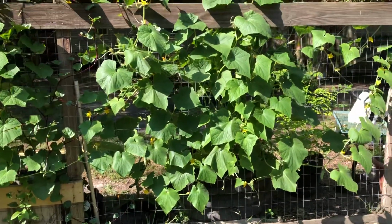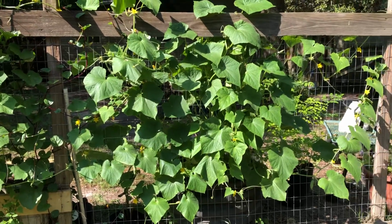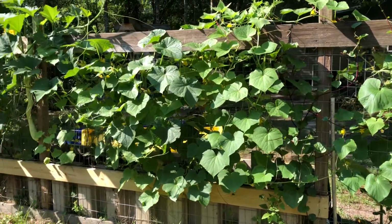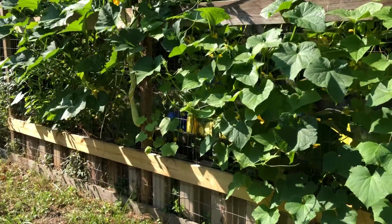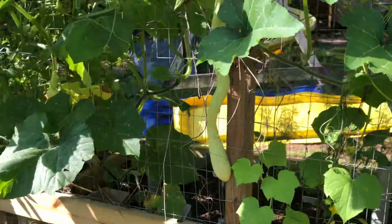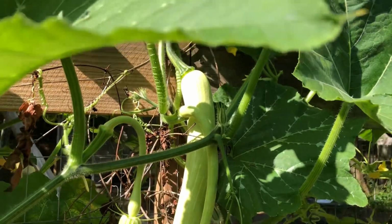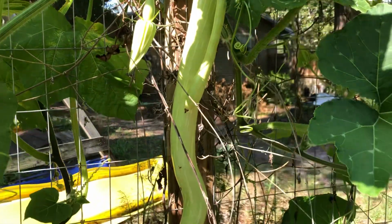But here's the back of it, which is really pretty. That's the cucumbers from behind. And there goes my lighted daddy. And there is that cool zucchini. I've never grown these before, and I'm so tickled. Look how big this thing is. It starts up there and goes all the way down.